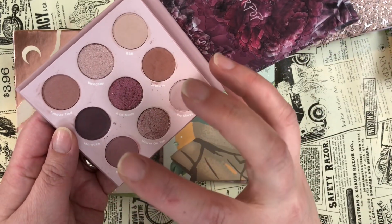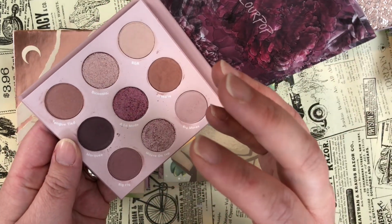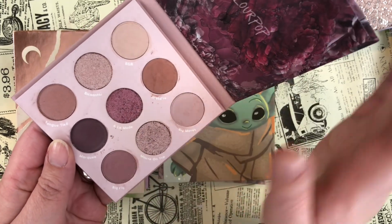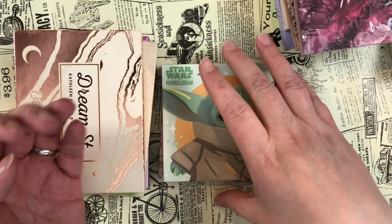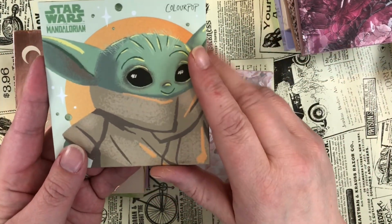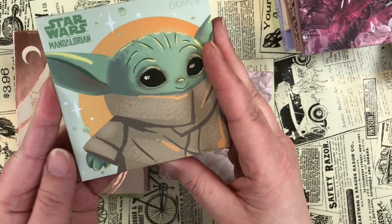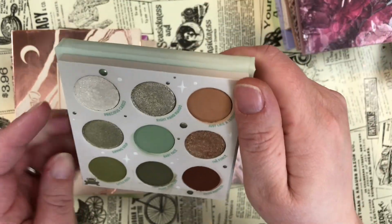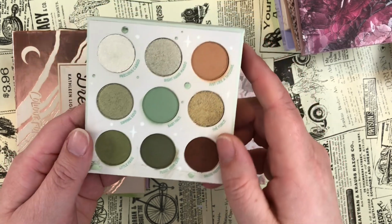They're just really perfect to go with the shimmers in here, that, you know, you have some cooler options and a little bit warmer options as well. Then an early Christmas gift from my boy. I got the Star Wars Mandalorian The Child palette. This is so much fun to play with.